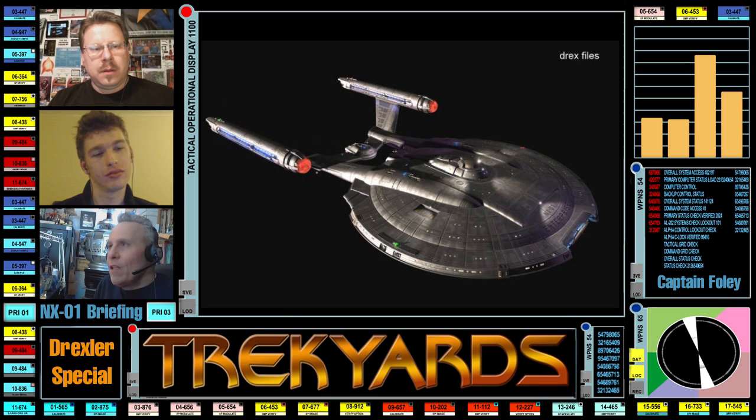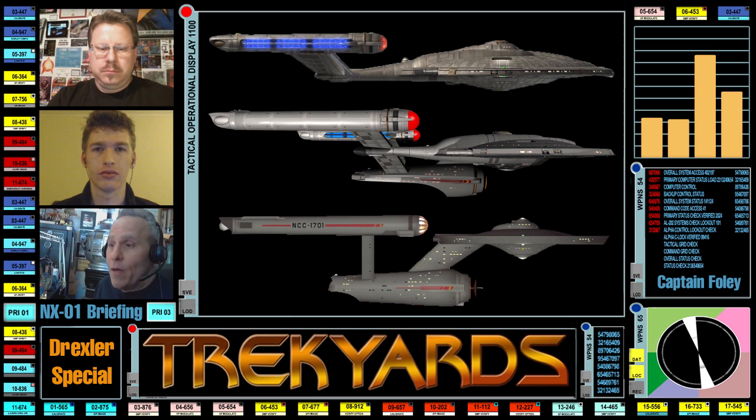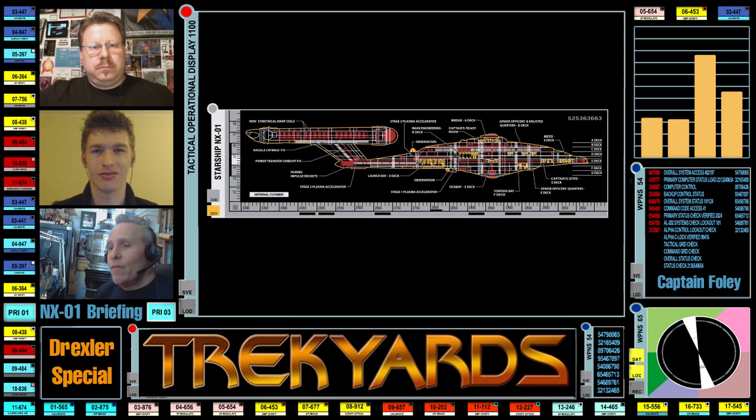Because the configuration of the NX, the minute I knew we were going in that direction, I saw that we could evolve this. It could slowly grow into the Constitution class, instead of just all of a sudden making a jump. And I thought that was really fun. And Herman was pretty busy with other stuff, and he knew I had it well in hand. And Mike and I always talked about everything on the NX.